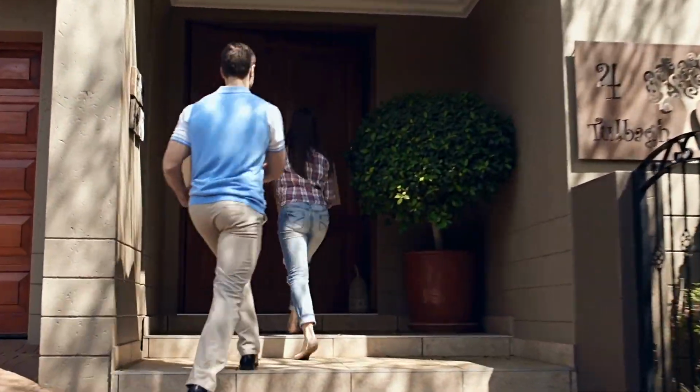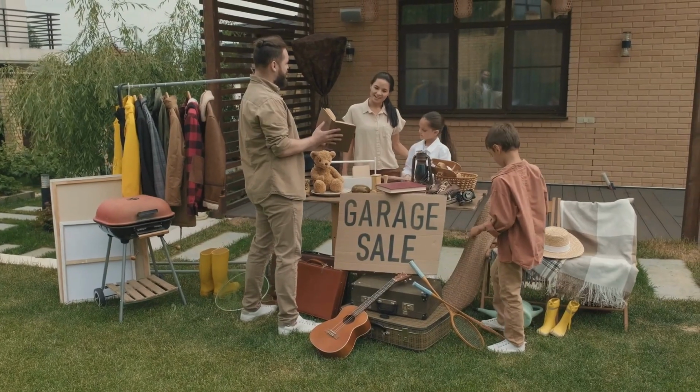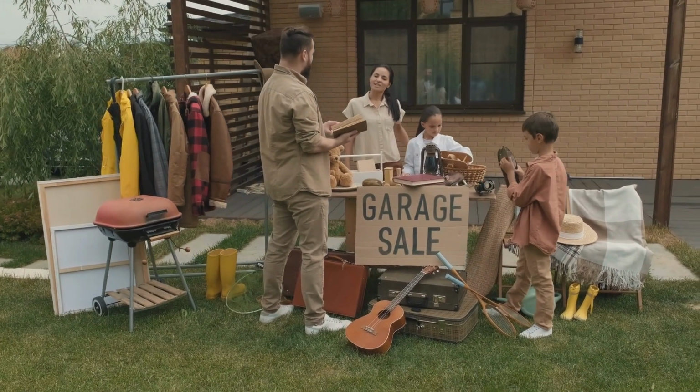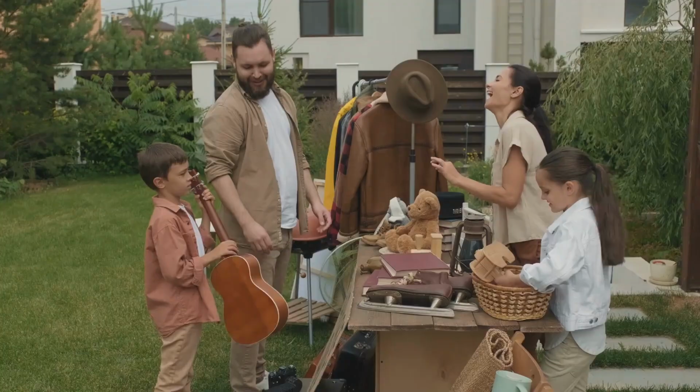You can easily relocate your unwanted products in a number of ways. First, a garage sale. If you have the time, a garage sale is frequently the greatest place to start when trying to sell your unwanted stuff.